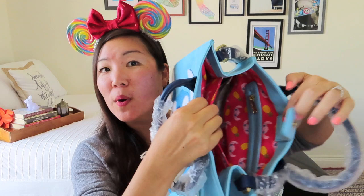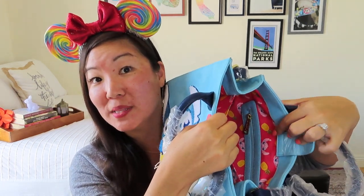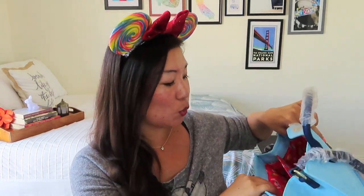And then in the back one, there's another side compartment, but with a zip closure. So lots of good storage space. I actually think it's pretty roomy. And a lot of the times the crossbody bags that they have are kind of small and wouldn't really work for a day at the park.